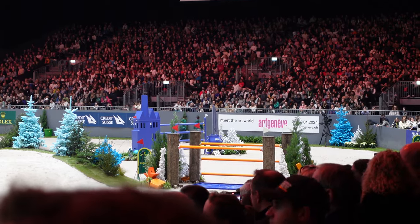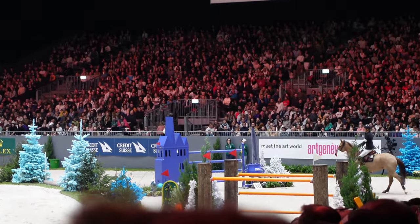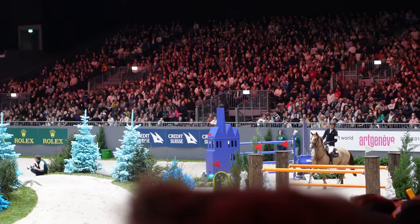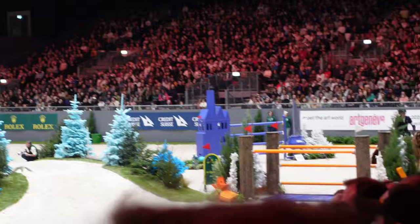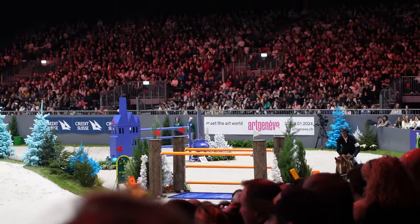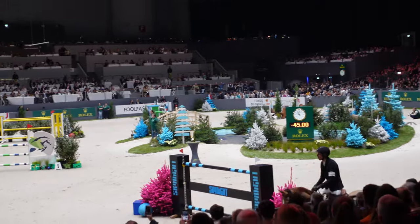Number one in the world, current world champion, winner of this top 10 final last year, riding King Edward. Fantastic. King Edward, ridden now by Henry Reichman for Sweden, the last to go for the first round.